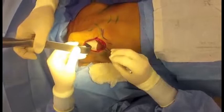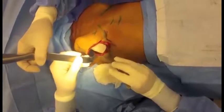That dynamic aspect is what I like about TIGR. It doesn't give you a stiff reconstruction. It gives you support, but there's dynamic. It allows for change, it allows for tissue ingrowth that the other products really don't have.